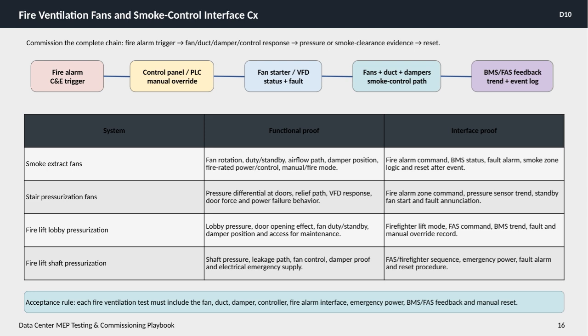The table breaks down the functional and interface proofs required for different systems. For smoke extract fans, for example, we verify fan rotation, airflow paths, damper positions, and modes, alongside fire alarm commands, BMS status, and reset logic. Stair pressurization fans require validation of pressure differentials, VFD responses, and door behaviors, as well as fire alarm commands and sensor trends. Fire lift lobby and shaft pressurization systems also include checks on pressure levels, fan and damper positions, manual override records, emergency power, and fault alarms.